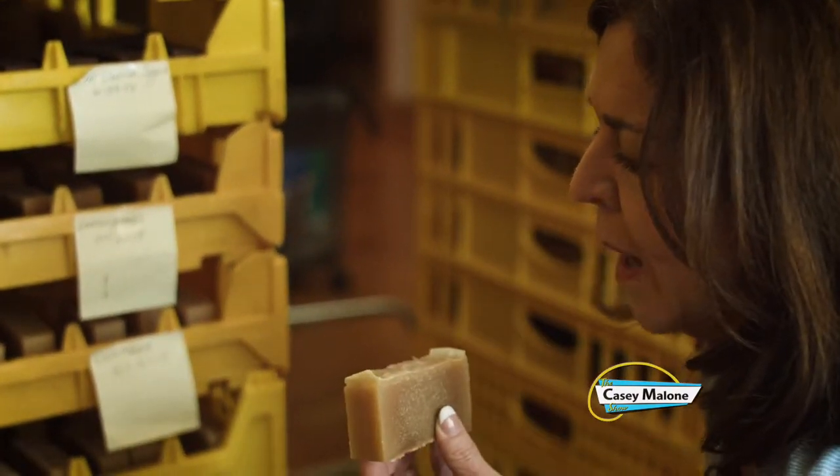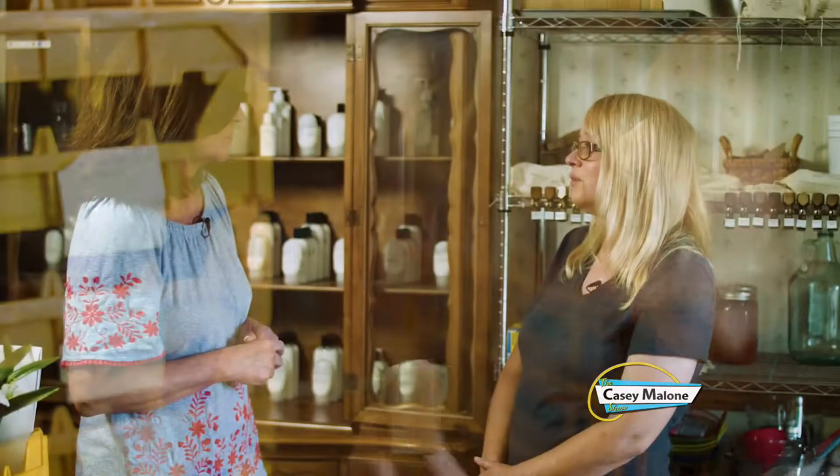Yes. I mean, the lotions, everything, it smells and feels so good. I love the texture of the goat milk lotion. And what kind of research did you do to learn about that? Honestly, a lot. We did a lot of reading. We did a lot of testing and trying. It took us about a year to get a formula that we both agreed on. It was a long process.